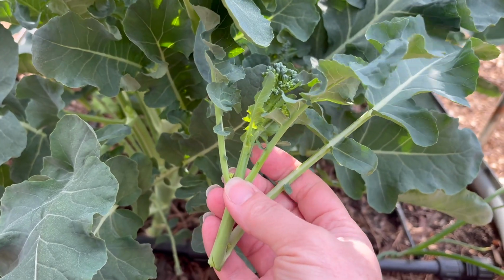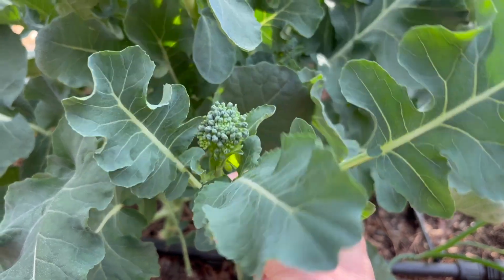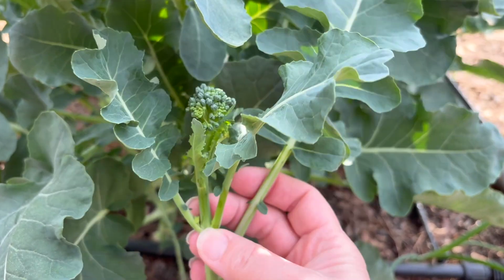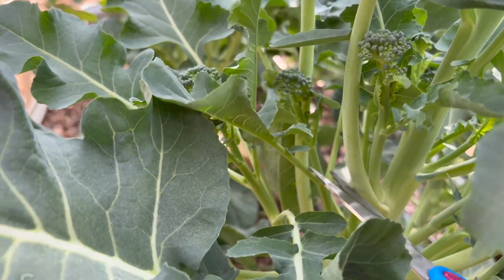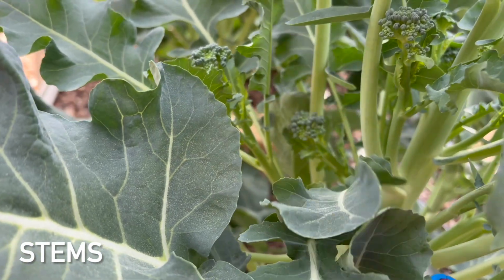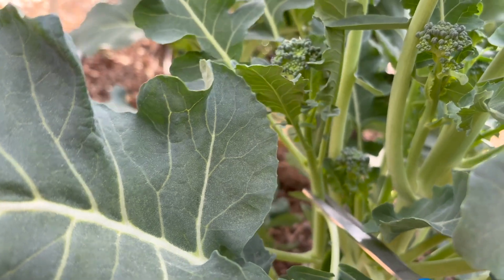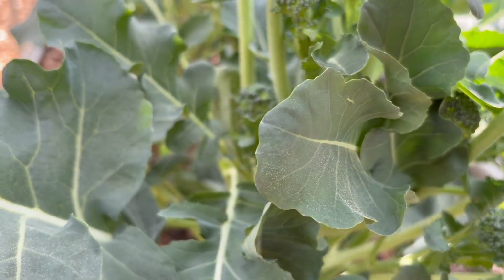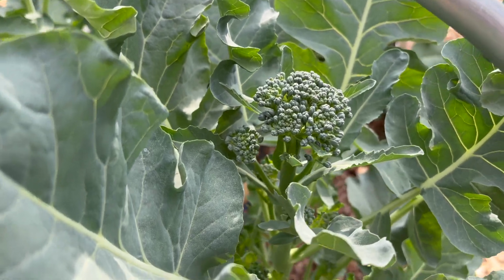So one little tidbit, everything on the broccoli plant is actually edible. The leaves, the stalks, and the little broccoli head. I will go ahead and cut all of these little leaves in here. So I'm just going to keep going down to the next plant and let's see how much broccoli we get.